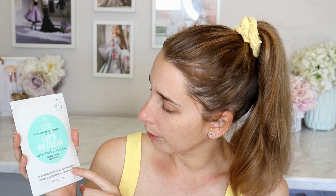The Let's Be Clear one, which I think we're going to be using today, it says it clears, refines, replenishes, professional facial treatment. So this is a sheet mask. I like sheet masks because you leave the product on your skin afterwards. You don't wash it off, which is really nice. So this one here has got the key active ingredients: salicylic acid, sodium hyaluronate, papaya fruit extract, peppermint oil, and coconut fruit extract. That sounds really nice and refreshing.